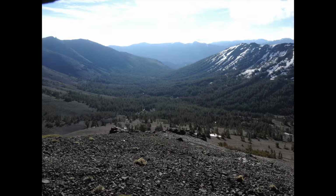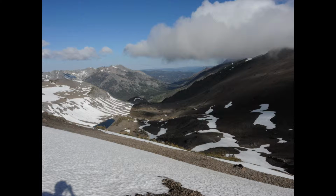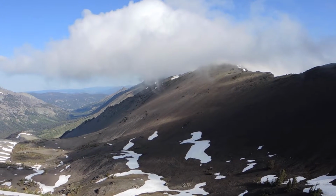Okay, here's that little meadow down there in the bottom, where I had spent the night. And that's Kennedy Canyon down there. And here's the snow-capped mountains that you can see from the ridge top there. Not really a named pass. And I believe that this valley is the valley that leads down into Kennedy Meadows. On top of this ridge, getting close to my destination.